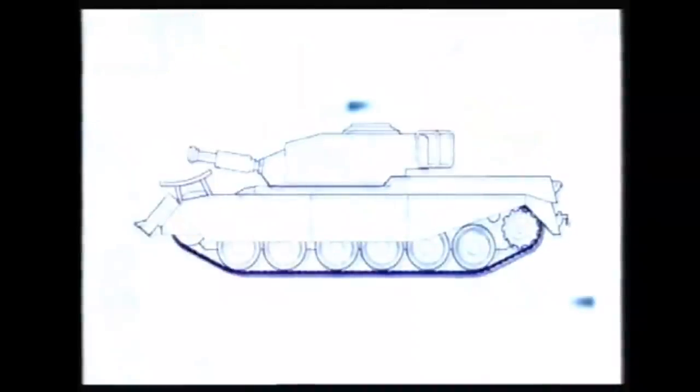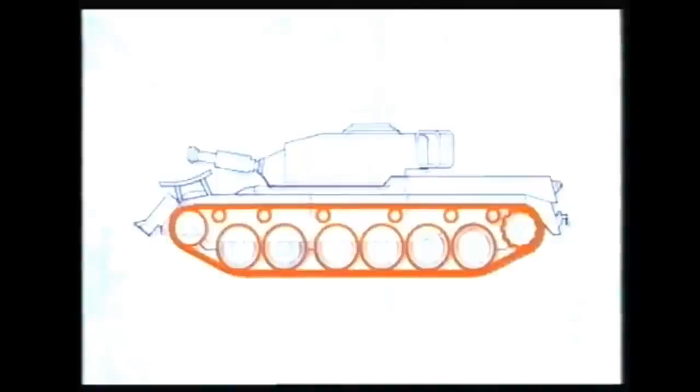They divide the tank into three main areas. The turret and the main gun. The engine, which sits behind the turret. And finally, the tracks and wheels.